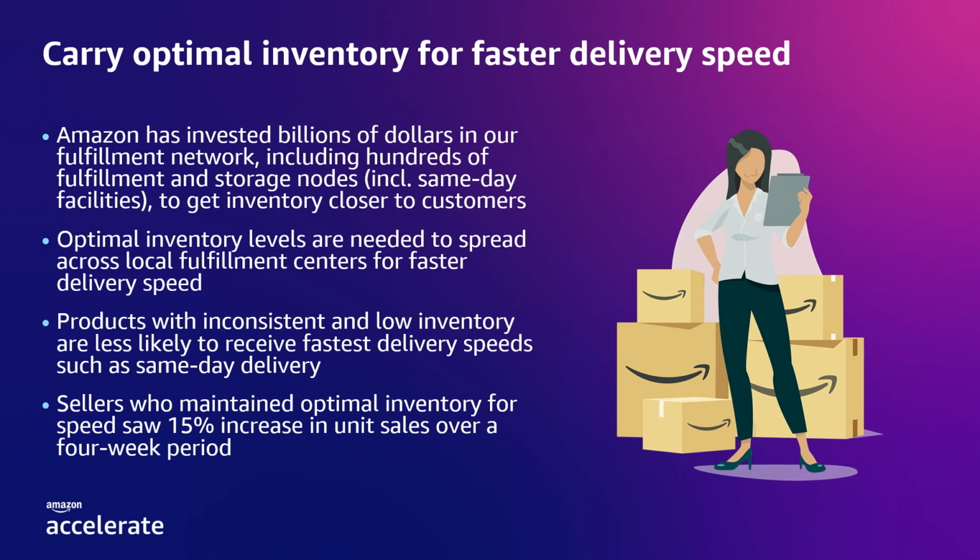So we actually have approximately 42,000 zip codes in the US. So now putting those together, having to serve more than 42,000 zip codes, having hundreds of facilities that we need to fill with inventory, you can imagine that we need sufficient and optimal inventory levels across our network in order for us to offer faster delivery speeds.